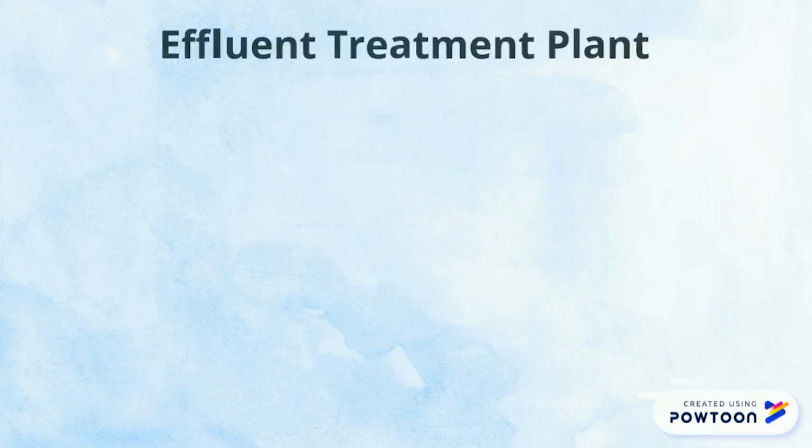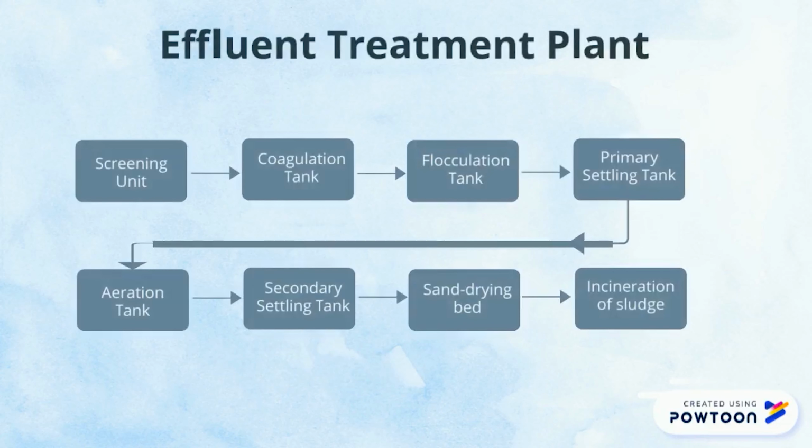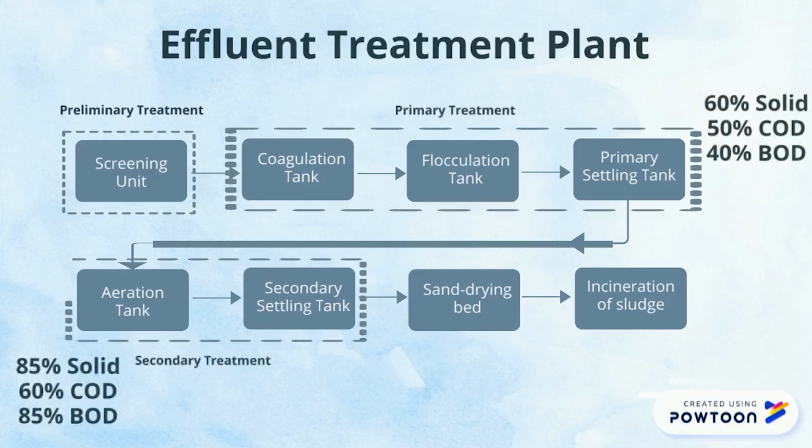To treat these chemicals, we are using the coagulation and flocculation method. There are 4 different stages of treatment. Firstly, from the preliminary treatment, large particles are removed. After that, the primary and secondary treatment are used to remove COD, POD, and solids from the effluent. Finally, the sludge produced is dried and incinerated into ashes.